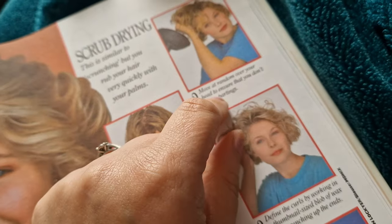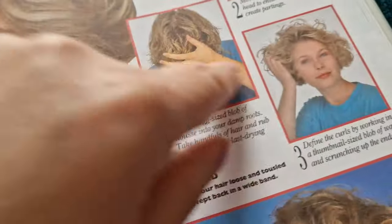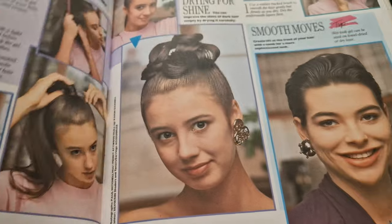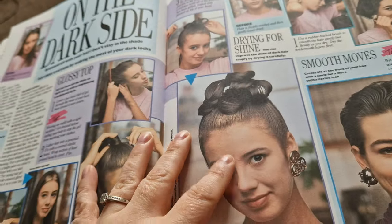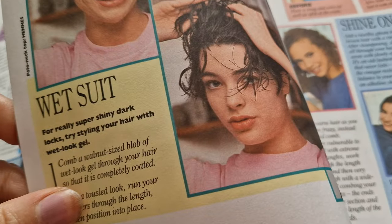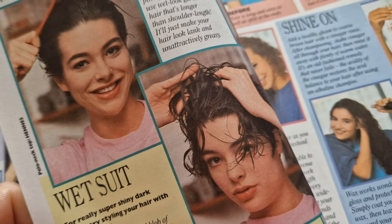We've got, I still use that. Then again, dip your head upside down. It doesn't go like that, but I do like the diffuser, especially if you want to dry the hair really, really quick. Gives it a little bit of a wave. Wetsuit. She's actually gorgeous. I think she's so pretty.